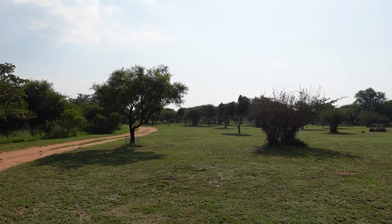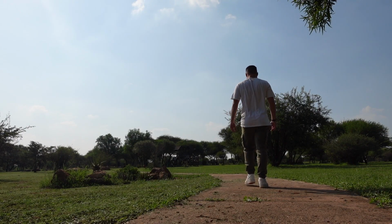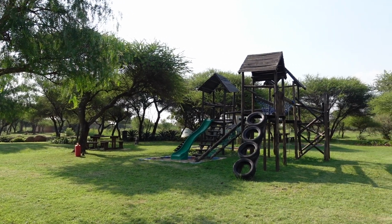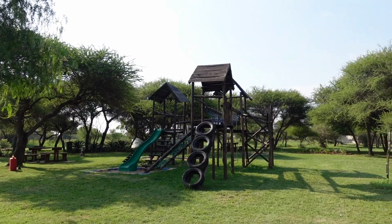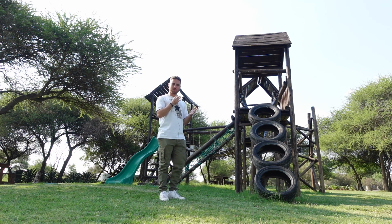First thing I've noticed is this huge park-looking area that has a pathway that you can walk and just enjoy the beautiful scenery around you. You'll see that there's actually a jungle gym, which is the first thing I noticed as an activity you can do around Hunters Pride Wildlife Estate. Let's test it out. Am I too old? Nah.